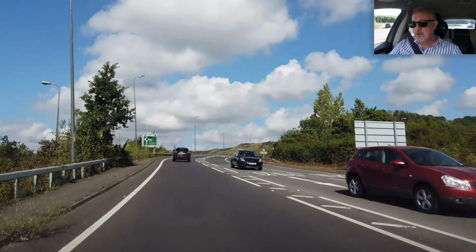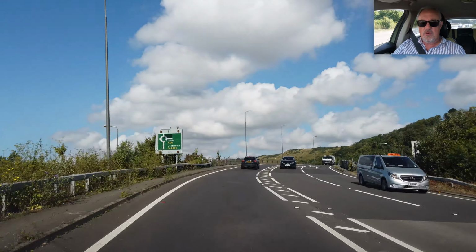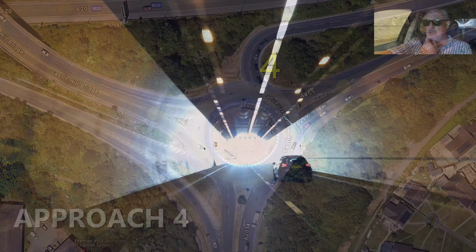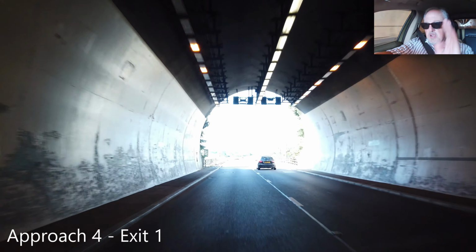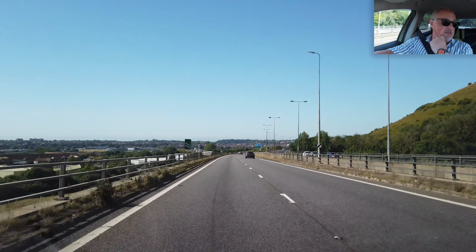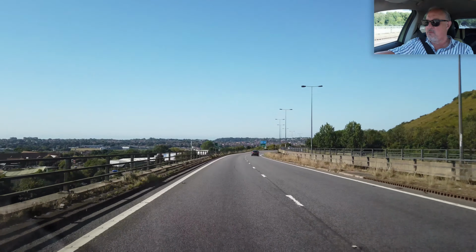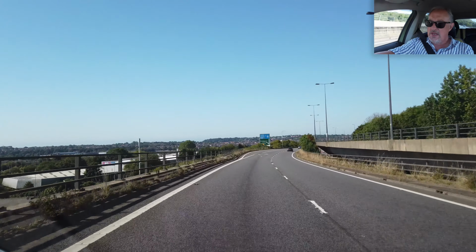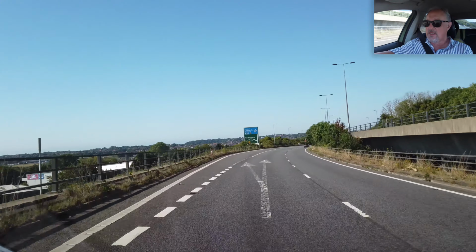Excellent. Let's go and do approach number 4. Approach number 4 then. We're coming out of the Roundhill tunnels, down over the, what is this, a slipway highway? And we'll join the slip road off the A20.